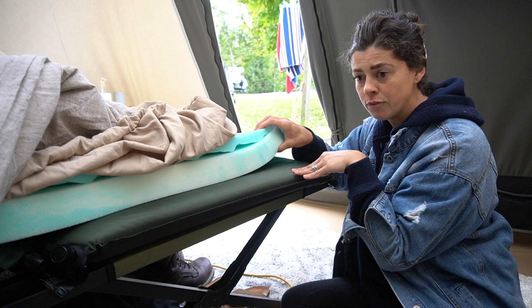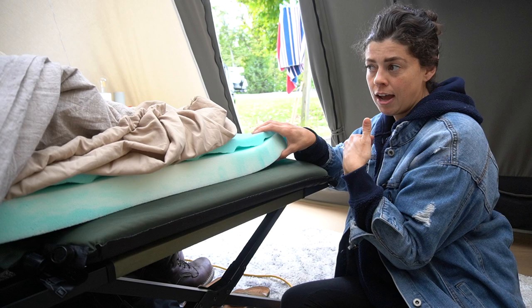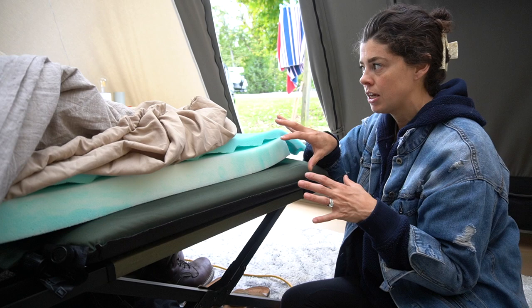And I feel like I'm sleeping at home with this setup. It's so comfortable, and especially if you have back problems, you want to make sure you're taking care of your back while you're camping so you can be totally rested and relaxed.